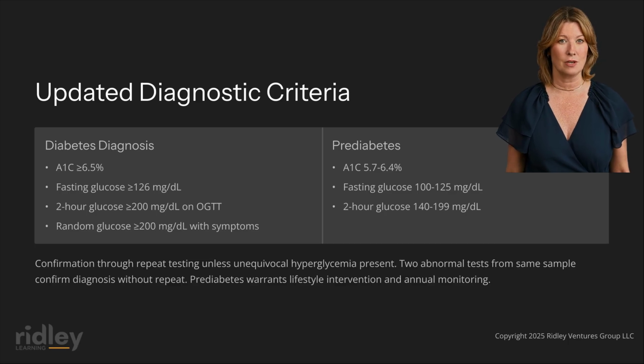When two different tests are available from the same sample and both exceed diagnostic thresholds, the diagnosis is confirmed without need for repeat testing. Conversely, discordant results warrant repeat testing of the abnormal test, with diagnosis established when the repeat confirms the initial finding. Prediabetes, representing an intermediate metabolic state conferring increased risk for progression to diabetes, is defined by hemoglobin A1C of 5.7 to 6.4%, fasting plasma glucose of 100 to 125 milligrams per deciliter, termed impaired fasting glucose, or 2-hour plasma glucose of 140 to 199 milligrams per deciliter during oral glucose tolerance testing, termed impaired glucose tolerance.